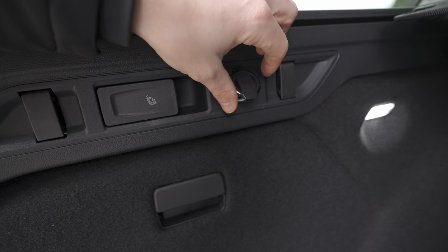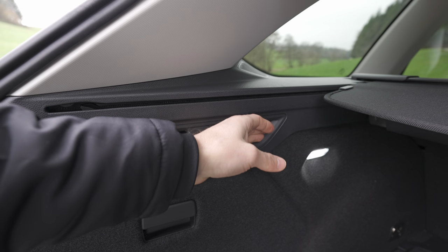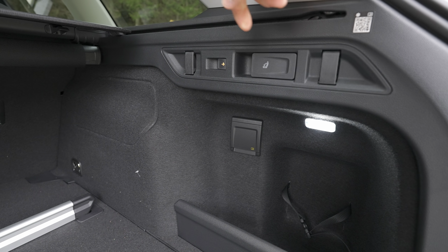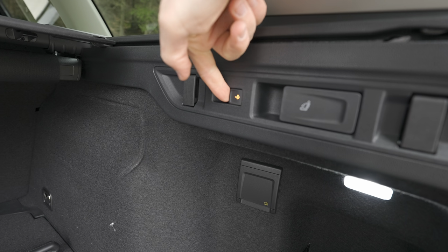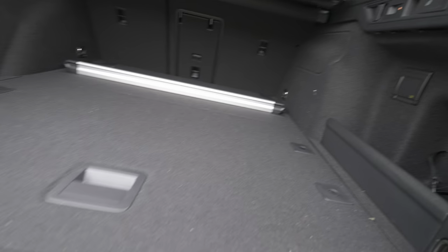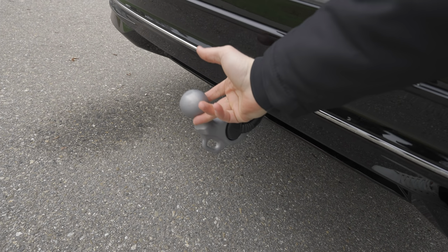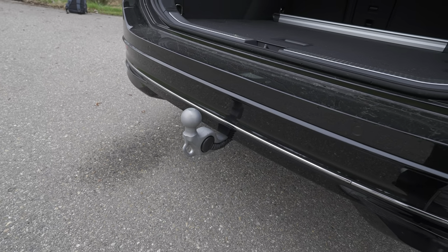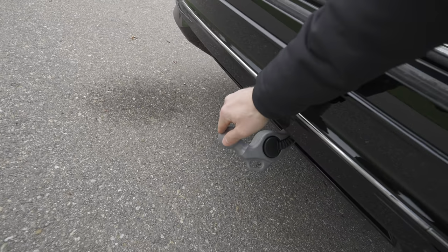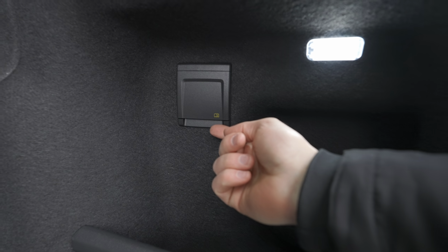You have a 12 volt port right here. You have another hook here if you need two hooks on the side. Then here again, the same story, two hooks and folding down the seats. And you have this button for the hook when you want to pull a trailer. It's kind of semi-automatic, so you have to pull it a little bit at the end, just like that. You just press the button and then it goes like that and then you push it in. Super, super useful.